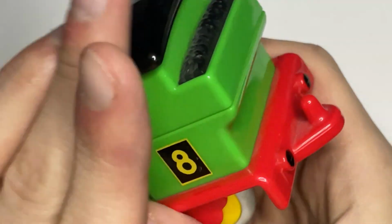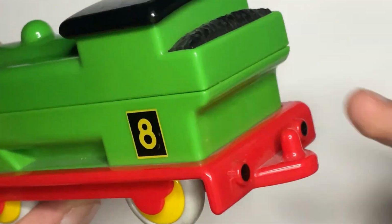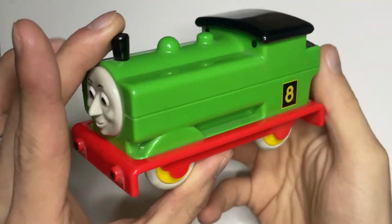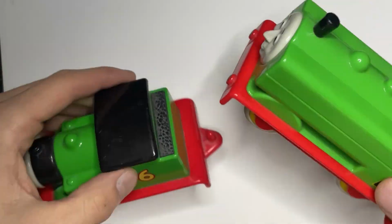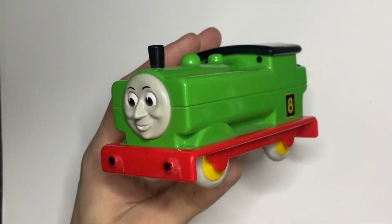And they also have a little coupling unit, but that's not really going to work unless you have Annie and Clarabel trucks or their tender engines. They don't really couple up to each other. For example, if I try to get Percy to pull this guy, he's just kind of... Don't flag me, YouTube, my bad. I mean, for what it is, it's just adorable.